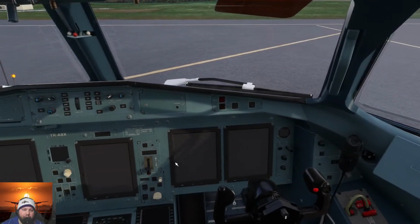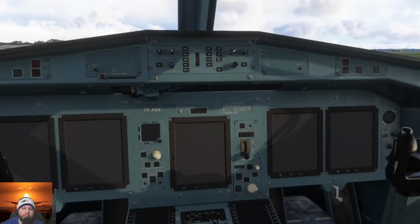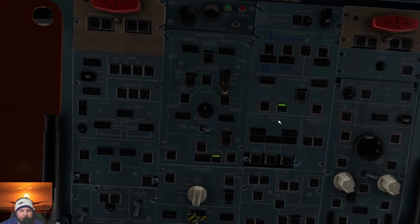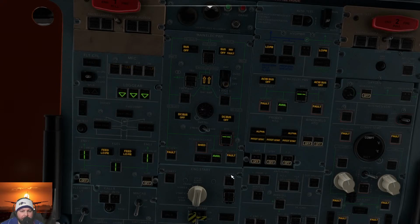All right, let's get the airplane turned on. All right, well, it says the external power is available. I'll show you how to do the APU regardless. All right, let's go ahead and put the battery on. Put on the external power here and here.